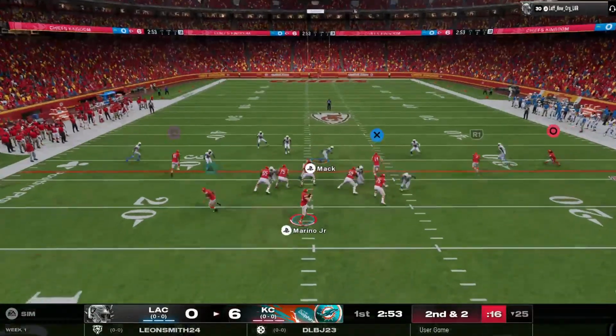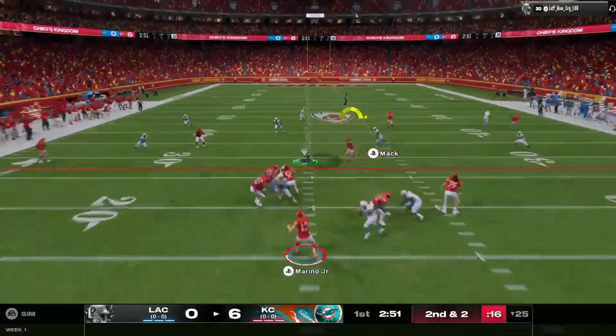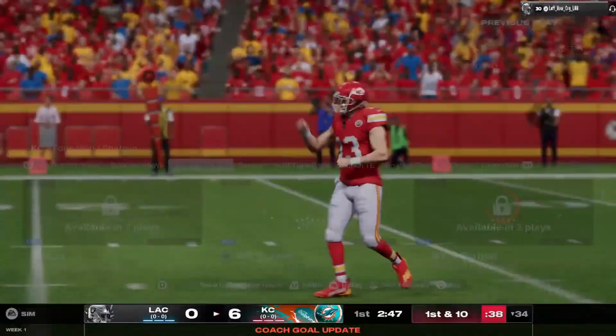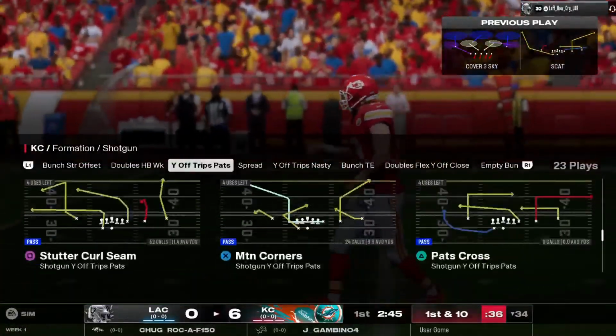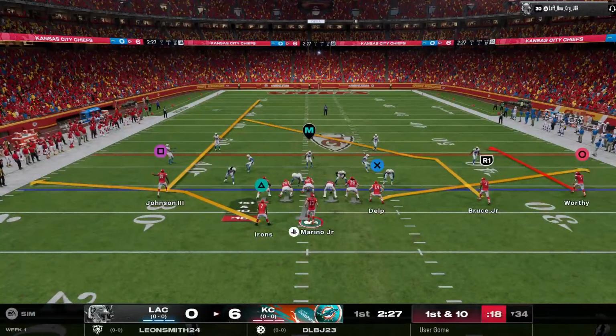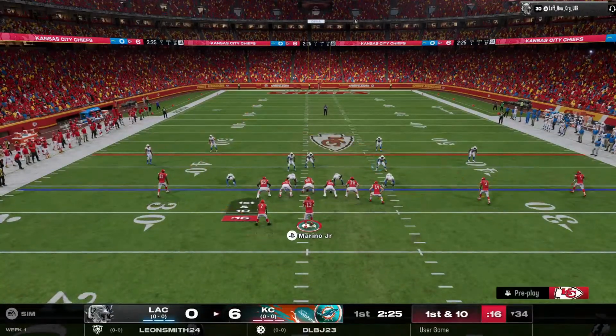Here we go. They'll look to throw. That's complete. Left side to Worthy. And that's going to be a 1st down. A pickup of 9. 70 range. That's good for our Kansas City Chiefs.